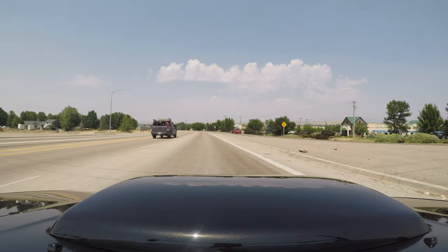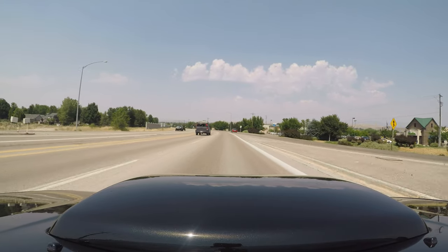Well, Levi, really quick here. Yeah, where are we going? You want to turn off the AC for a second there? Just turn that off. So I felt like we have kind of an open straight here. Okay. It's relatively safe. Do a quick little pull just to show people what kind of power we're working with. All right.